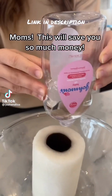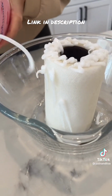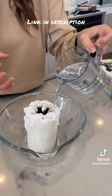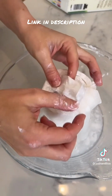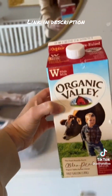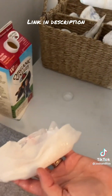Moms, this will save you so much money. The paper towel is soaking up all of that baby oil, baby lotion. I'm just gonna give it some pumps, just like that. Any sort of diaper rash cream, a little bit of that cream. Everything kind of melds together. Just rub everything in a nice roll. Pull it around a couple times and just set it right at the top. And you're gonna stick your paper towels right on in, just like that. Your very own wipes. Save so much money.